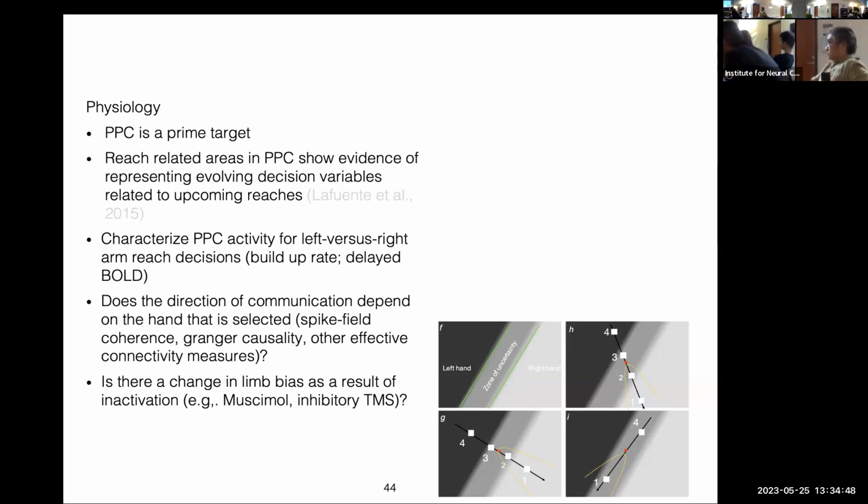And so then we are set up to ask lots of questions about what is the activity in PPC, and what areas exhibit decision variables related to motor responses. In the single unit data, we might think of this as looking at the buildup rate of the firing rate in the cells, or in my task, signals related to different decisions. And then we can ask about the strength and direction of communication between the two sides of the brain.